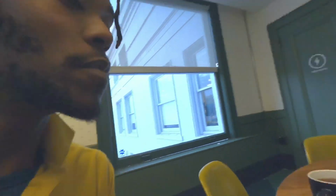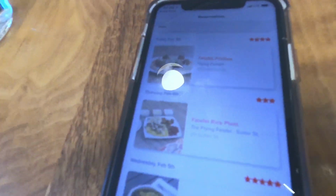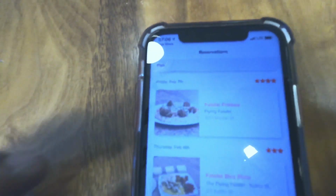And some of the other meals that I had on MealPal, oh my gosh, some of these meals are really, really good.